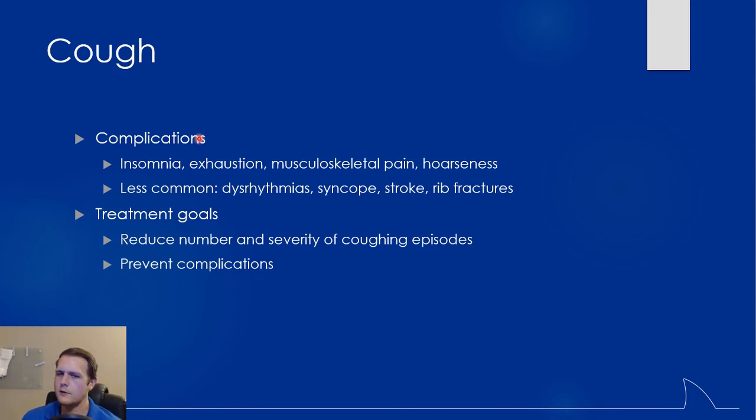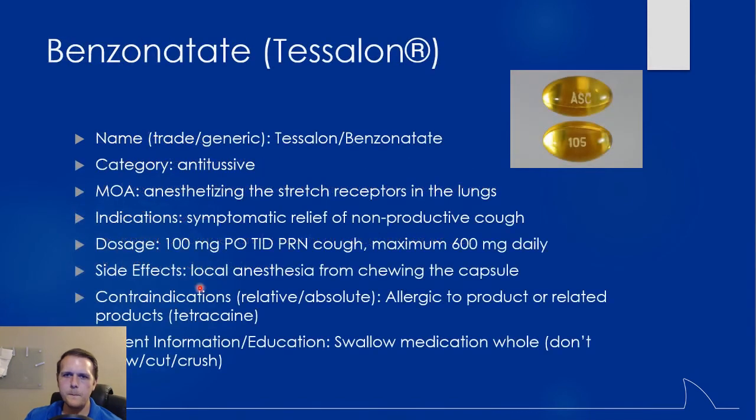So the main goal we're shooting for here is to try to reduce the number and severity of episodes, and then try to prevent any complications. So one agent here, this is going to be prescription only. These are called benzonatate or Tessalon pearls. You can kind of see where they got the name from there.